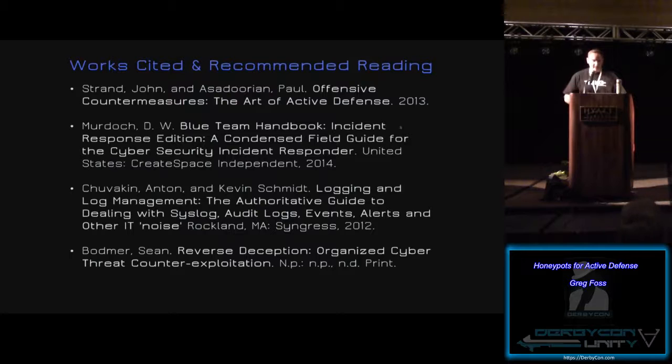And if you're ever going to do IR, the Blue Team Handbook is a great resource because it's very short and simple, and it's precise to, here's what you need to know for performing this sort of engagement. Very straight to the point. Now, if you want to get really deep into logging and log management, definitely check out Logging and Log Management by Anton Chuvakin and Kevin Schmidt. If you're not into logging, it could be hard to get through, but it's a good read. It has some really good stuff if you want to build out a SOC in the right way.